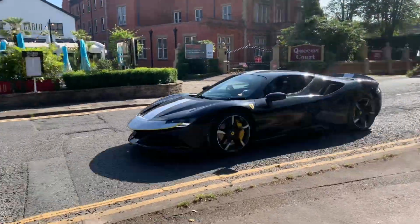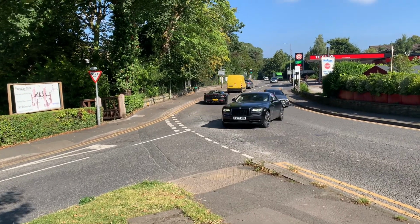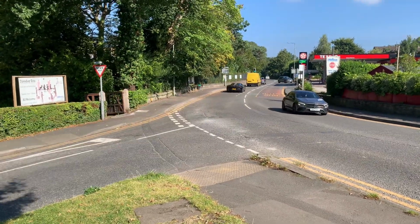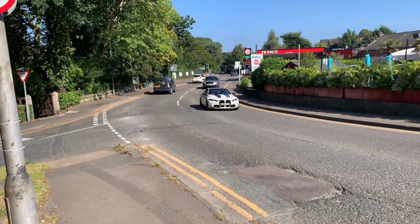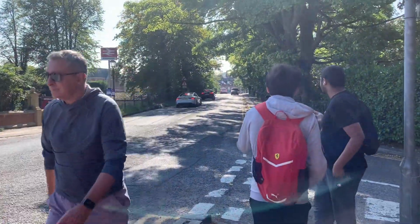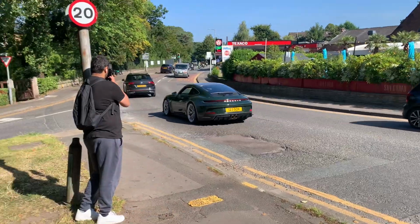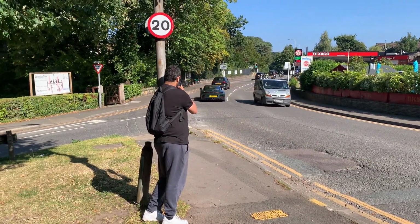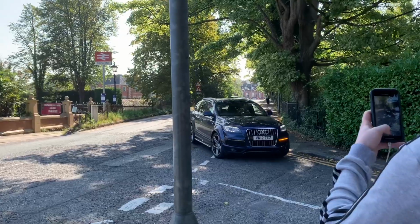SF90. Very nice. M4 CSL. Ooh, GT3 Touring. Oh, that's Chris Hoy. Sir Chris Hoy. SCH on the edge. Backwash.